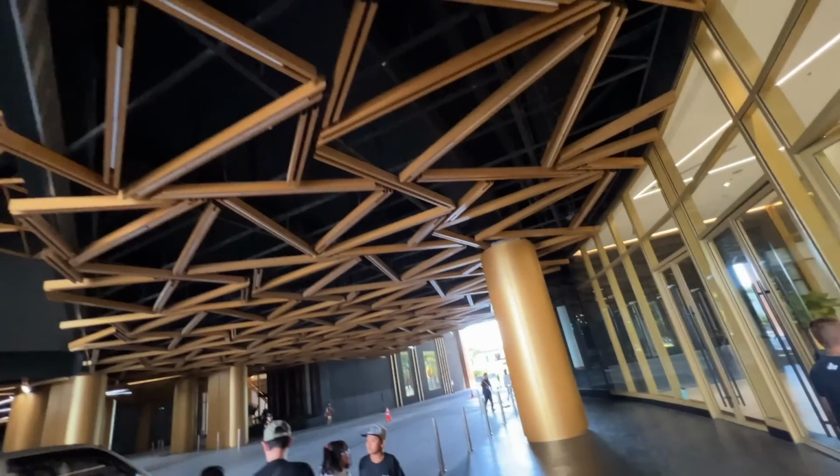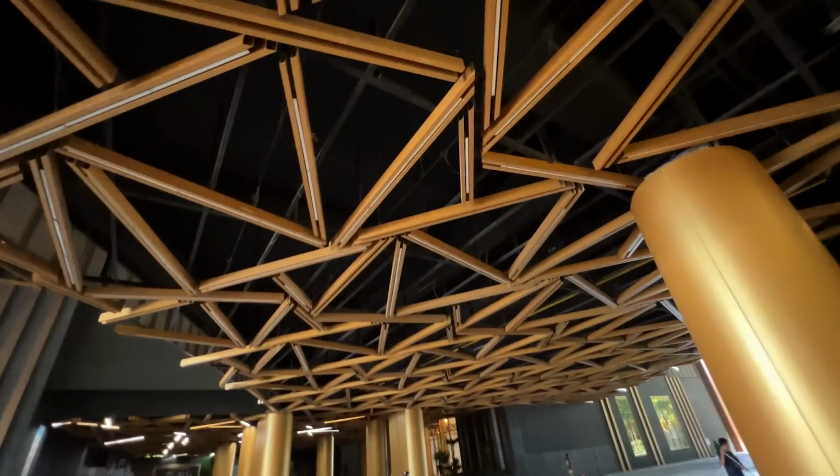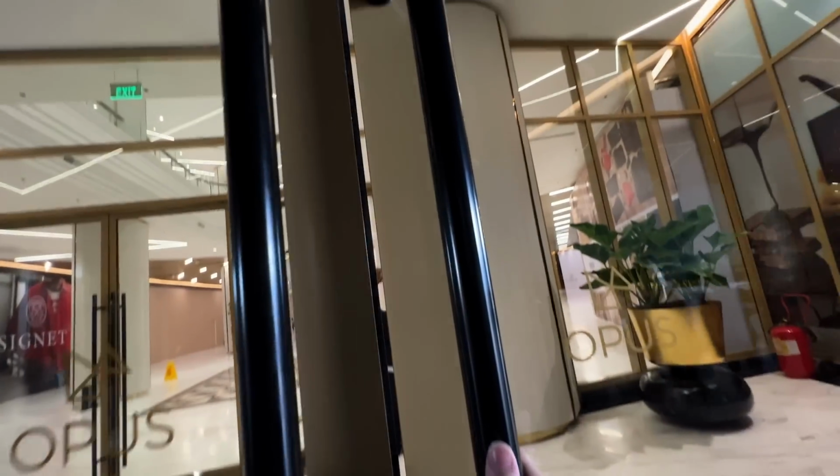But look at this. I think these lines that they have on the ceiling and these sort of triangulated patterns are actually LED lights that turn on. And I saw some LED lights on the bridge too, but those will come on a little later. Wow, look at this. The entrance is rather grand. Whoa, this door is heavy.